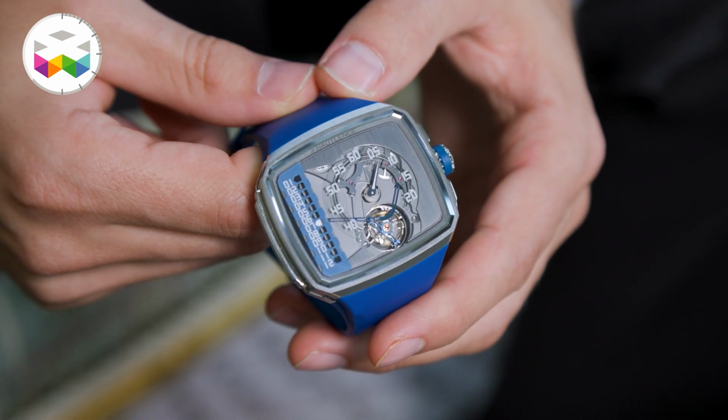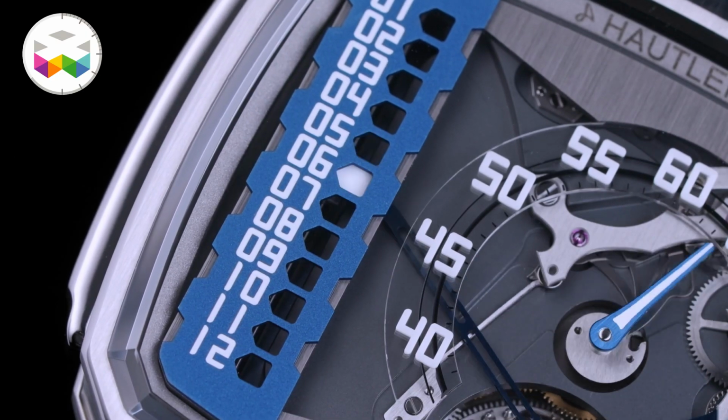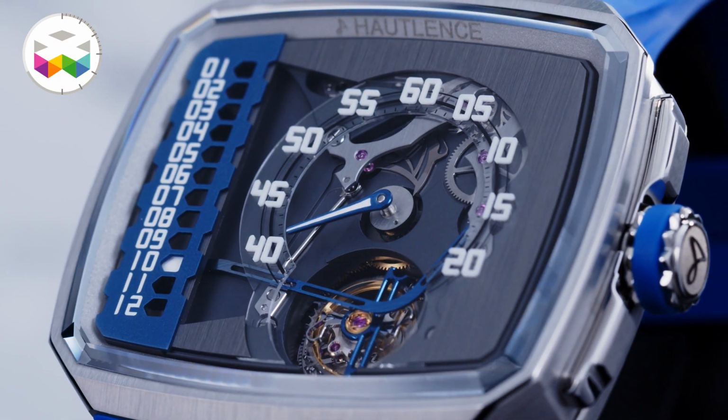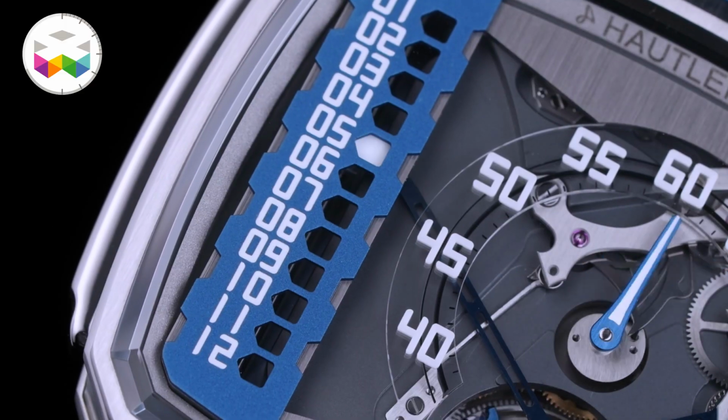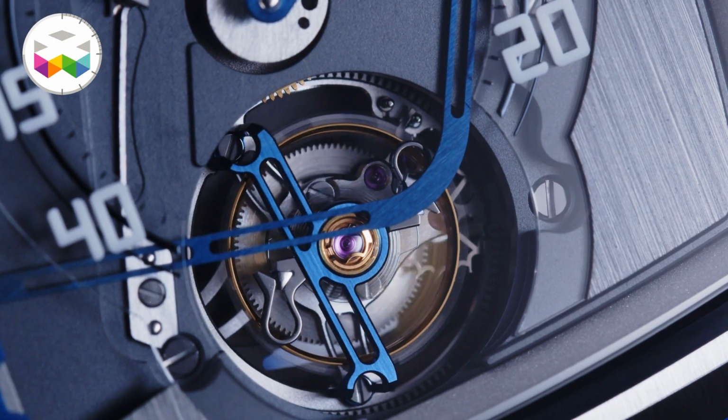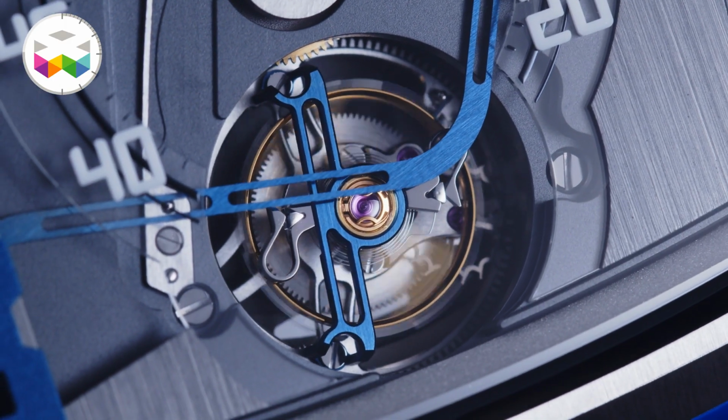And in this linear, we also have not only this brand new case, we have a brand new movement, and a brand new way of telling time, which, as the name states already, is the linear. We have a linear hours display on the left side, which jumps every hour instantaneously, and we have a retrograde feature there as well, which we've all come to love in the Hautlence movements. The base caliber is an automatic tourbillon with 3 days power reserve and a double hairspring.